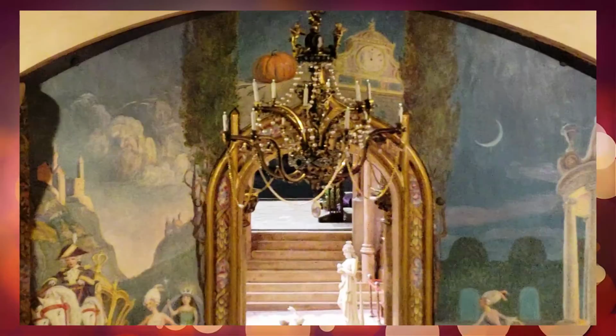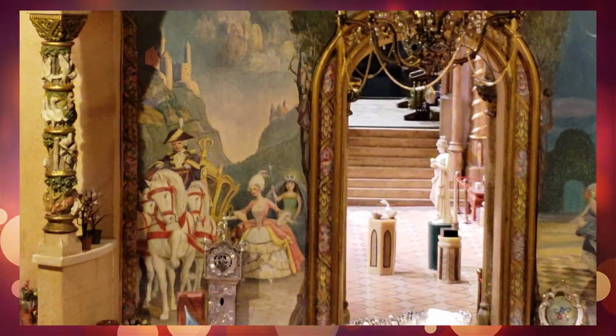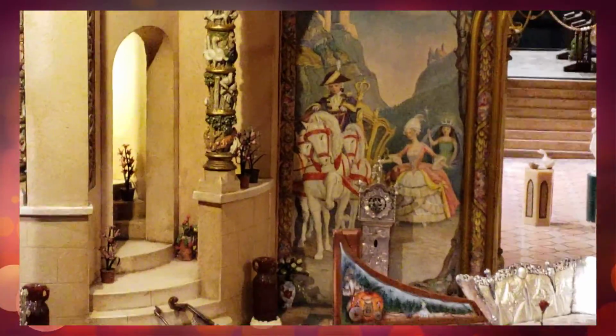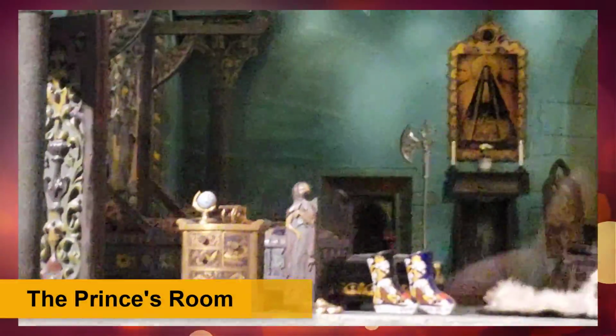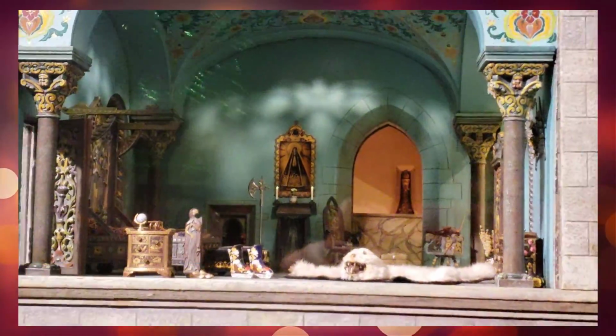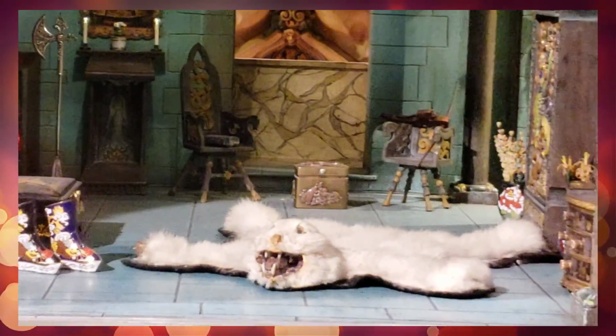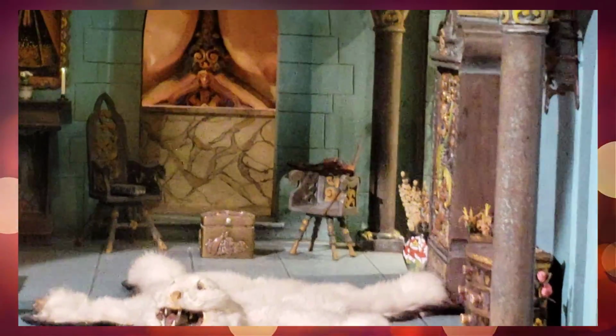More fairy tales from the Brothers Grimm and from Hans Christian Andersen are carved into the pillars that flank the staircase leading to the princess's bedroom and on the turret. Next we enter the prince's room, which was cast in bronze. A taxidermist used an ermine skin to create the bear rug on the floor, whose teeth are made from those of a mouse.